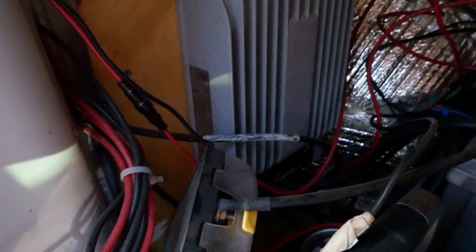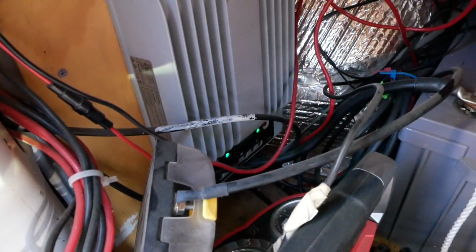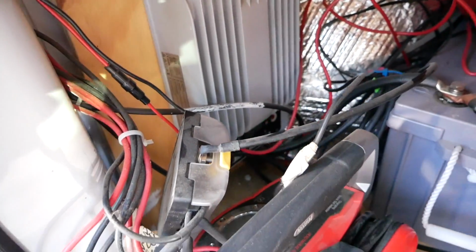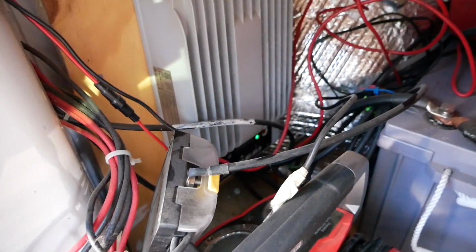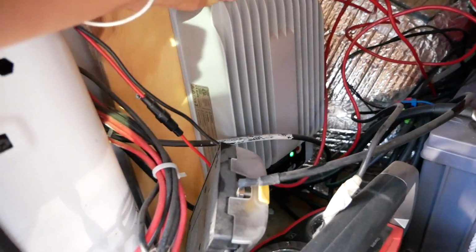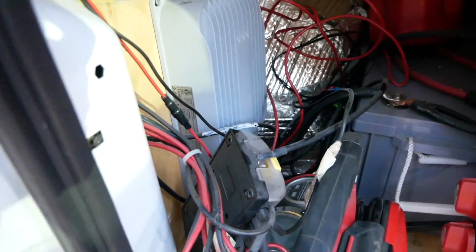But I have this really fancy solar controller. It's great. It does turn off though if the batteries get below a certain percent, and it won't turn back on until they're charged to 50%. So it's a good way of keeping the battery safe, but it's so annoying when you're like, I just want power, and it's like, no, actually you need to charge your batteries first.